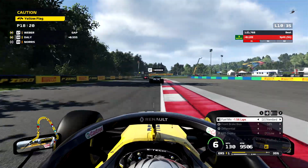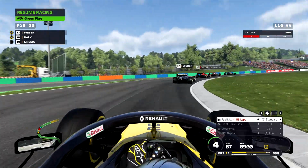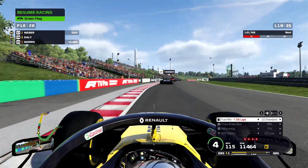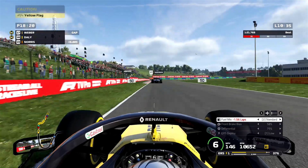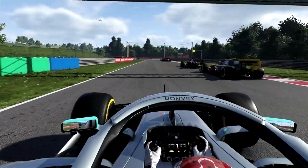A few people, I think, today are doing one stops. There's a yellow flag up ahead. Not too sure who it's for. I can't really see anyone going slowly, so I don't know what the dealio is. It's actually a Mercedes going really slowly on the left-hand side of the circuit.